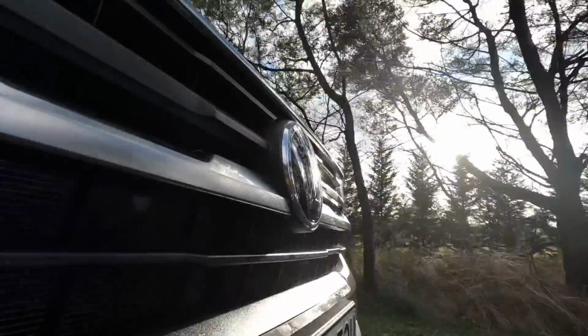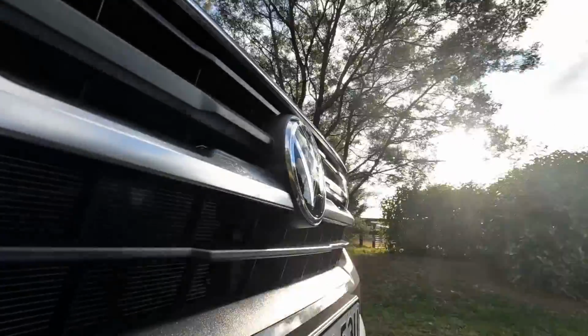Now, from my point of view, I need to be able to tow 3 ton. This does 3.5. I am almost 50 and I want comfort. I don't want to be in an agricultural ute anymore. I want to be able to jump in this and drive for 5 hours and get out at the end and still feel fresh. This does that very, very easily indeed.